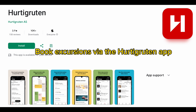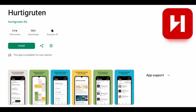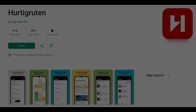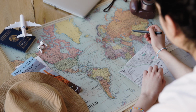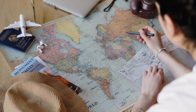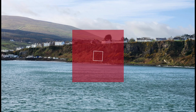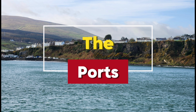The app was not only used to book excursions, but it was also used as your daily itinerary. However, it was only populated around 9 p.m. the night before your arrival to the next port. According to the staff, this was all done in an effort to reduce paper. I'm a very detailed planner, so all of these things drove me nuts to the point where I almost regretted taking this cruise. Luckily, the beauty of all of our ports saved the cruise, so let's talk about those ports now.